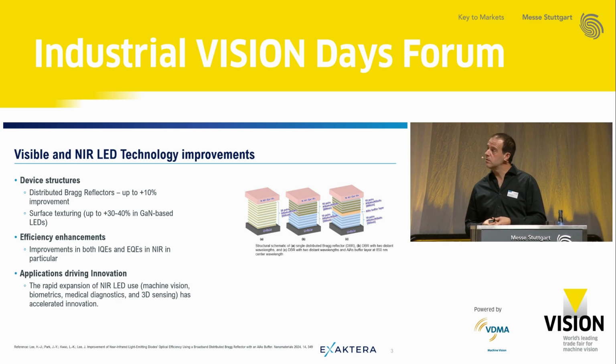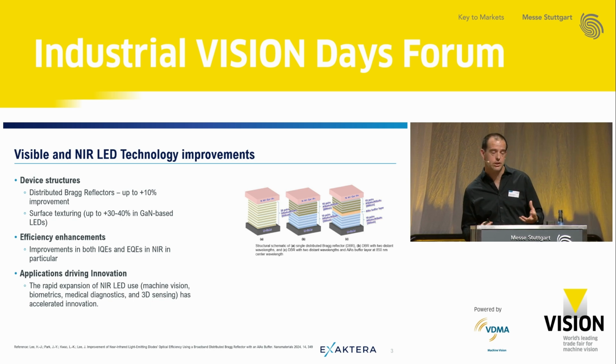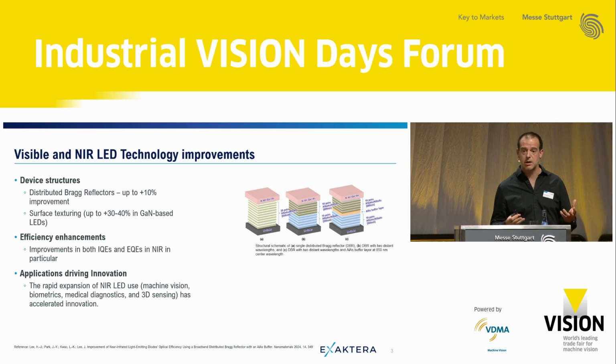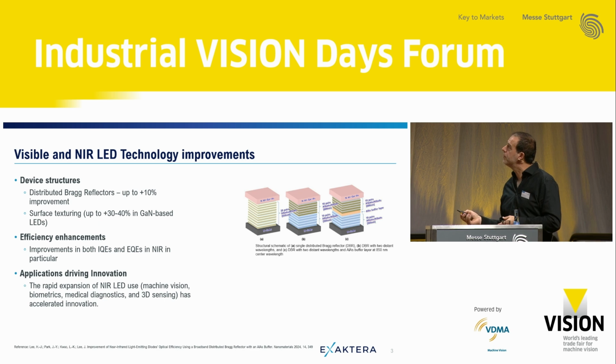And obviously, applications drive demand, and demand affects pricing. So we're still seeing reductions in cost and greater availability of LEDs. We're seeing this specifically in the SWIR wavelengths as well, but this talk is more about the visible and the near infrared.